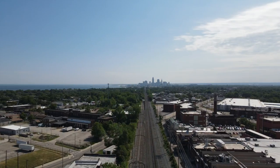Keep in mind, this is a group home or assisted living. Now, they call it different things in Ohio. And that's pretty much it.